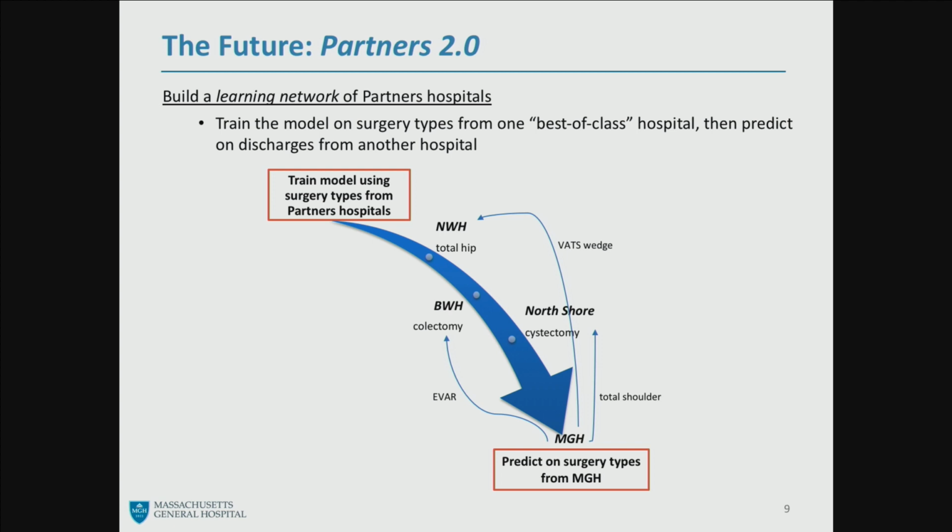And so our model could be that we train the tool for each of these surgeries at those particular hospitals, and then we predict for patients at MGH. So we really open up where are the opportunities for us to improve our practice. And hopefully MGH is best in class at some of these other surgeries that they could then feed back to the other Partners hospitals to help them improve.